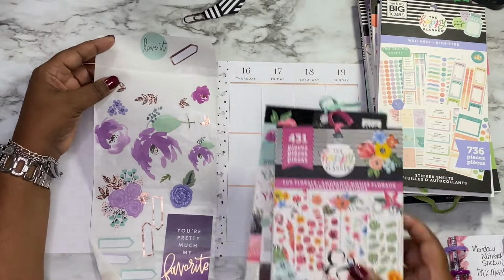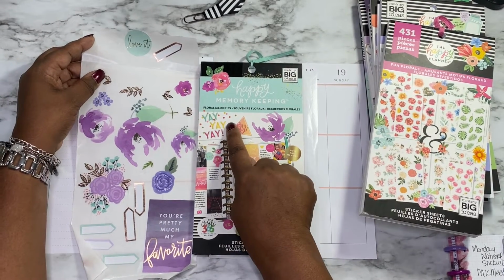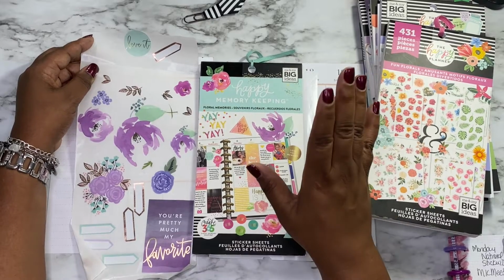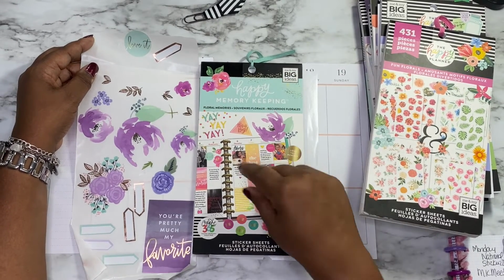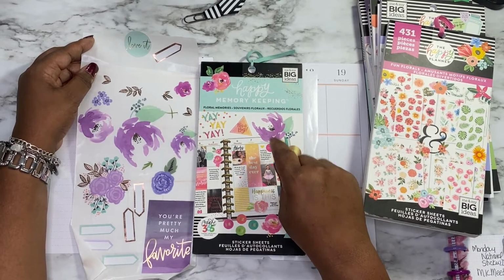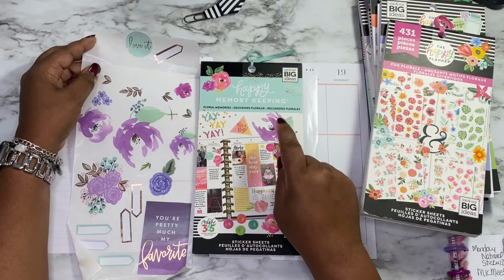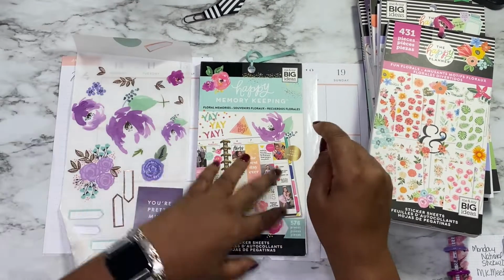And as I was going through, I went through the Happy Memory Keeping Floral Memories book, which is an old book. I'm not sure if they still have it, but it's one that I've always loved because it has big, bold stickers in it because they were made for memory keeping. And so I found all the ones that are purple out of this book.